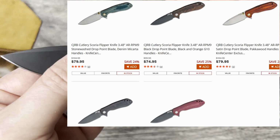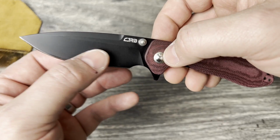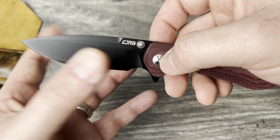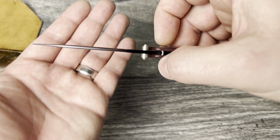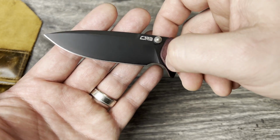This is a really thin slicey knife. I have really enjoyed my exposure thus far with AR RPM 9. I haven't had to sharpen any of these because I haven't gotten a whole lot of use with them, because I haven't had them for very long, and there's a couple of knives that I have that have this blade steel. I also like the fact that it has a swedge, so that reduces the drag, helping this slicey knife even feel slicier. Should just cut through anything like butter.